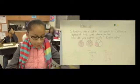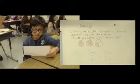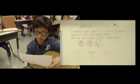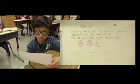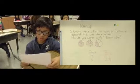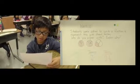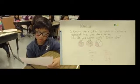It is also an improper fraction. I agree with Terry because I saw 2 is shaded all together, and that will equal 2. And I saw 1/3 that was shaded in, and that will equal 2 and 1/3.